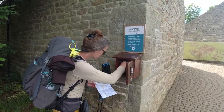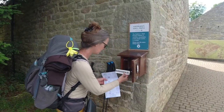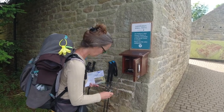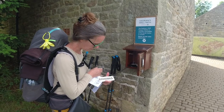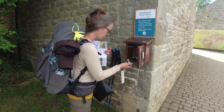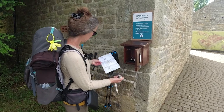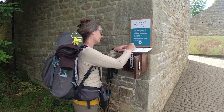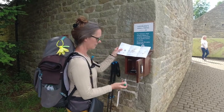This is the stamping station. See, a little passport at Birdoswald. Yeah, I'll pick that up in a minute. So there you go, Birdoswald. Try and get it the right way up this time. You're on course for your medal.